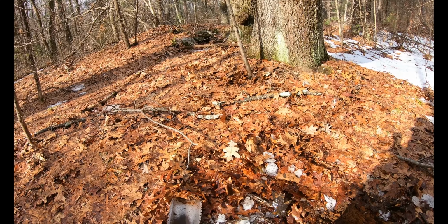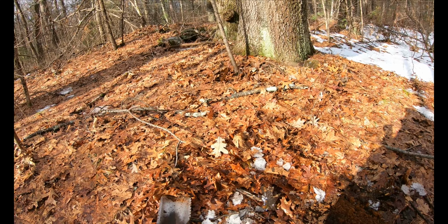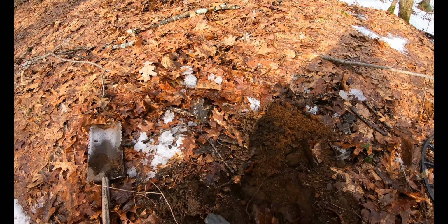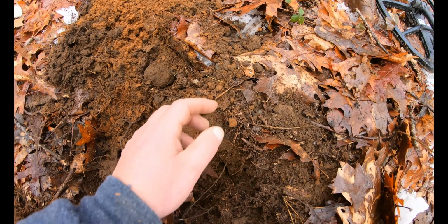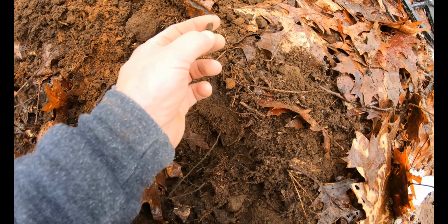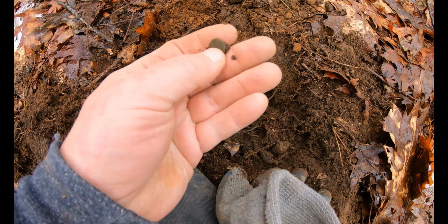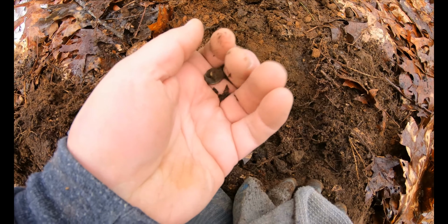I'll show you some of them finds maybe now or sometime in the video, but there were some really cool buttons that came from here, and some other artifacts, a coin, a bit of a buckle. But here's my first target anyway, from this hole. Looks like a button. I'm hoping it's a tombak because tombaks were stunning from here. It's just a regular copper button, just a little tiny cuff button or something.